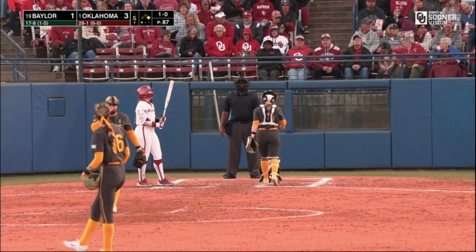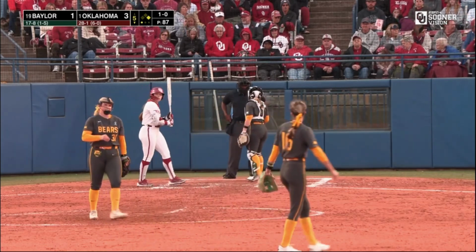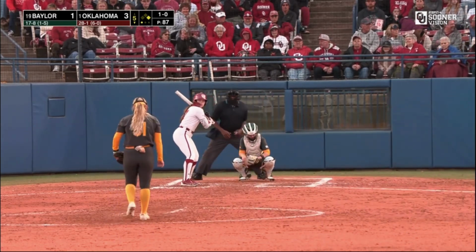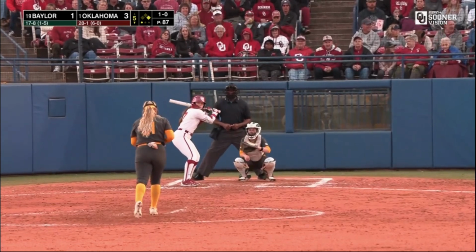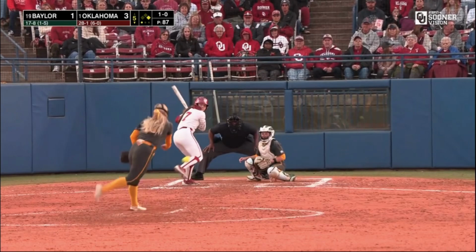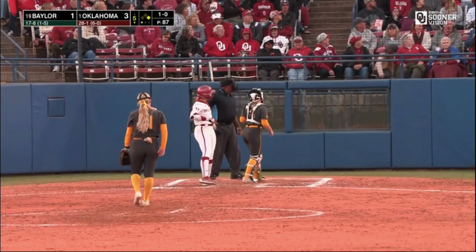She's really gone outside of her zone so far in this game tonight. So I really want to see her make an adjustment against Crandall and wait for a pitch that she can drive instead of putting swings on pitchers' pitches, because I feel like that's what we've seen from her so far in this ballgame. There's a foul straight back.